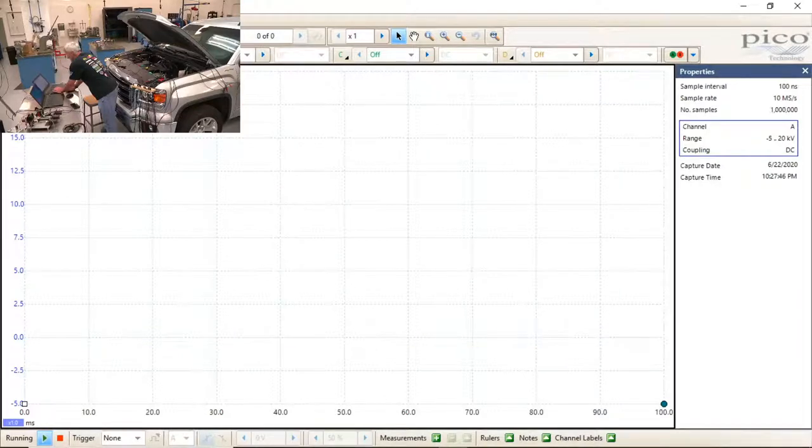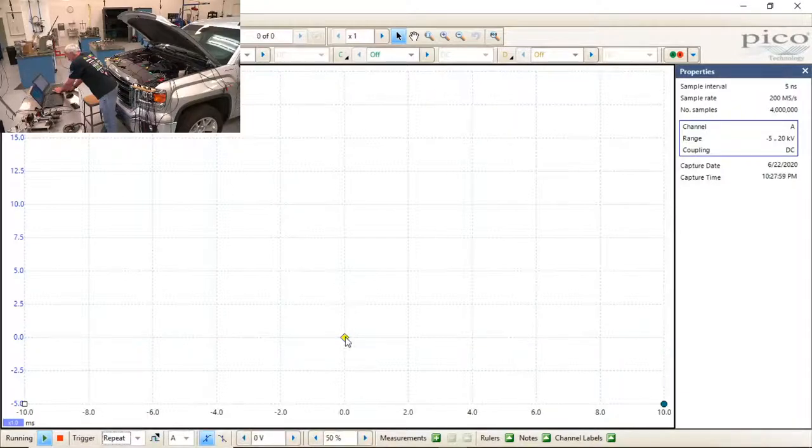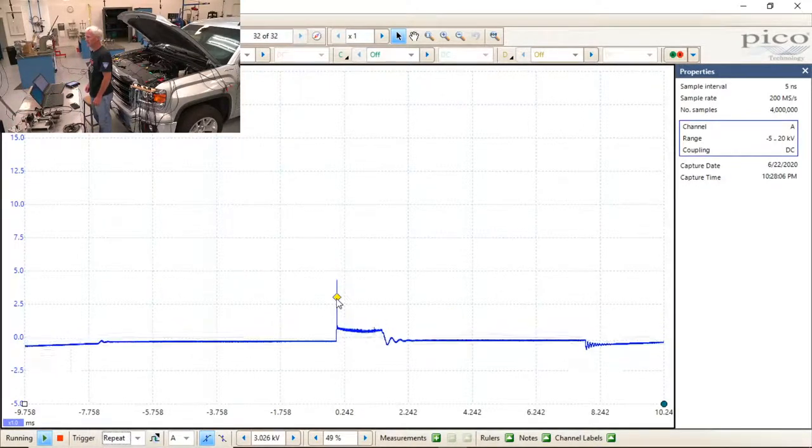If you know me, I like to put a lot of time on the screen and then zoom in, but I won't do that this time. I'll lower it down so we can just see one pattern. We can set a trigger up down here to repeat. And when I fire this up, there's my secondary ignition pattern.